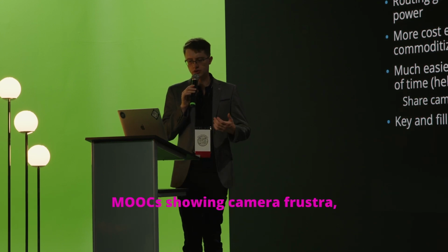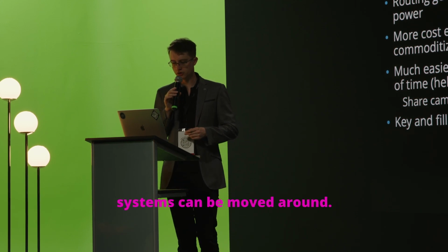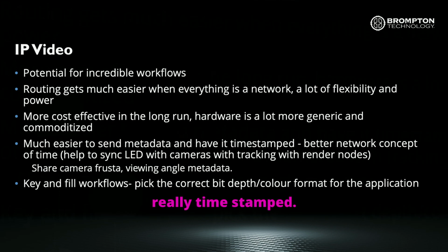Amazing things like sharing camera frustums, viewing angle metadata, all sorts of things in these virtual production systems can be moved around. And we also have a centralized concept of time. So when we're generating this metadata, we can pass it around really time-stamped.